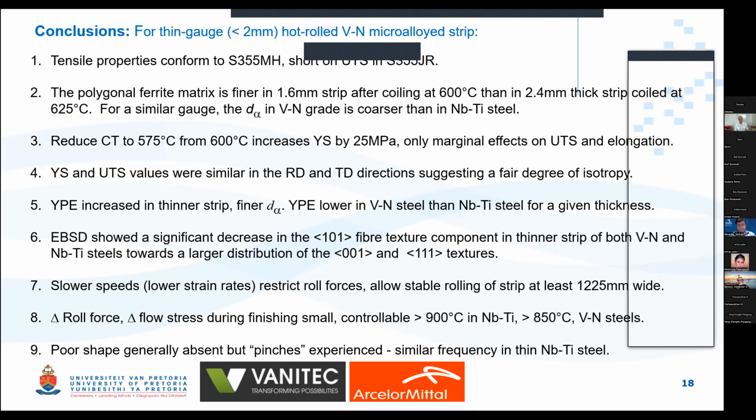But I guess in general, Kevin, we're saying that the vanadium steel can be rolled substantially wider than the niobium steel, and rolled over a wider range of temperatures. Yes, one of the biggest takeaways from this work is the width. Wider is always more attractive, isn't it? Wider and wider with good shape, yes.